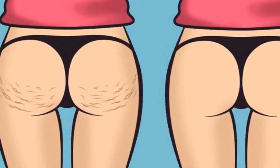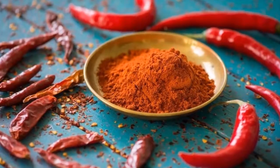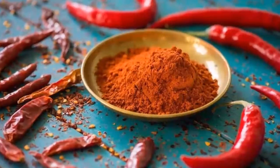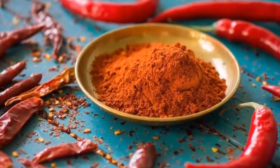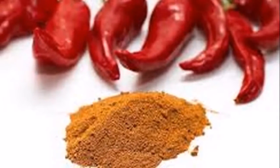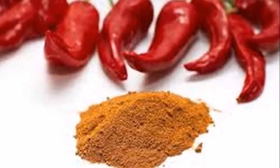Ground coffee is used as an exfoliant in different ways and for different parts of our body. This removes the dead cells in our skin and regenerates new cells. Drinking coffee will help increase blood circulation.